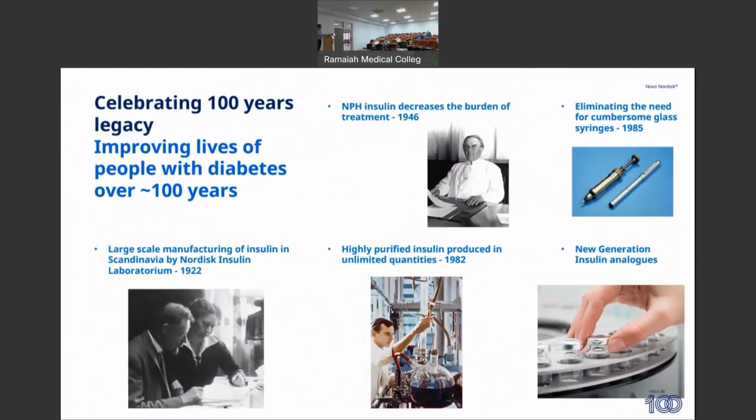Degludec acts for more than 24 hours, with around a 36 hour half-life. Then making it alternate day dosing is one question. For the pharmacology parameters, you can make it, but still the maximum duration of action is 24 hours, so I don't think we can prolong it. But the smoothness with which it acts, without any excursions, is one of the important things, and it takes care of glycemic variability. Taking all these things, once a day is enough, I feel.